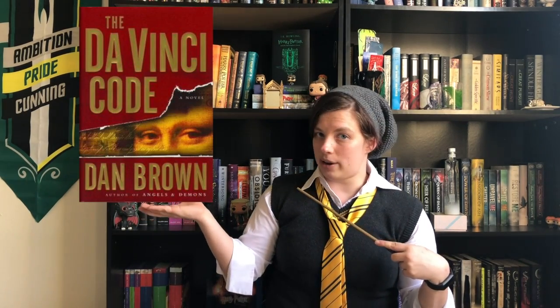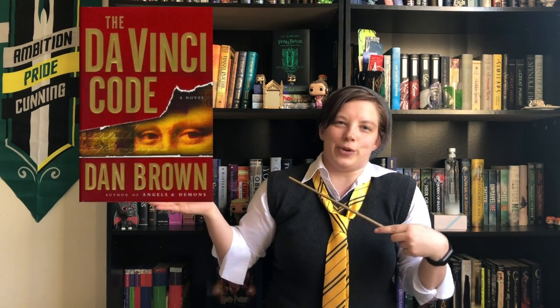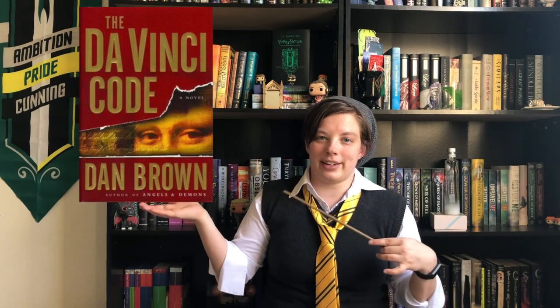The next owl that I took was History of Magic. And this prompt was to read a book that was more than 10 years old. I chose The Da Vinci Code by Dan Brown. I gave this one a 4 out of 5 because I basically knew what was going to happen. It was well done, well researched, but I'd seen the movie and I knew who the bad guy was, so I wasn't surprised by anything.